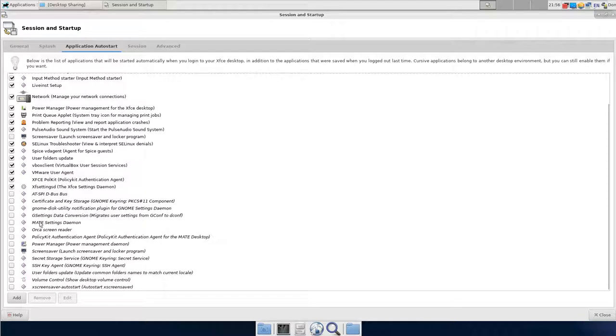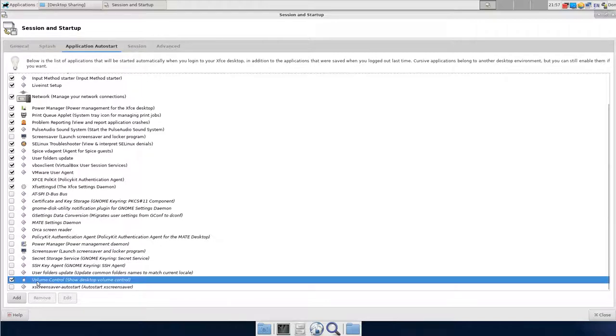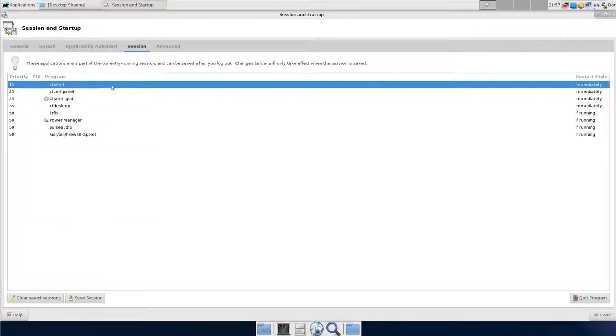Mate settings. I don't want any of that extra stuff running for Mate, unless I'm in Mate. I do want the volume control to show up. Yeah, it's not up there. Okay, that's all I want. Well, let's look in here. Session. Oh, okay.